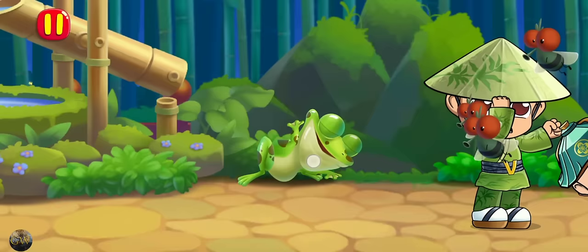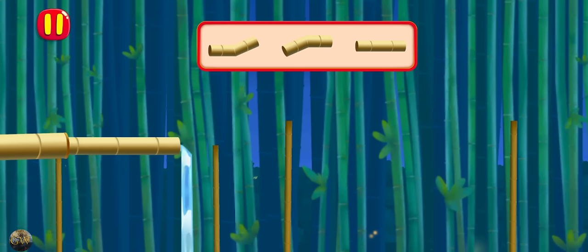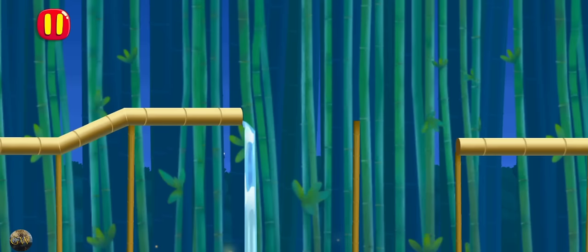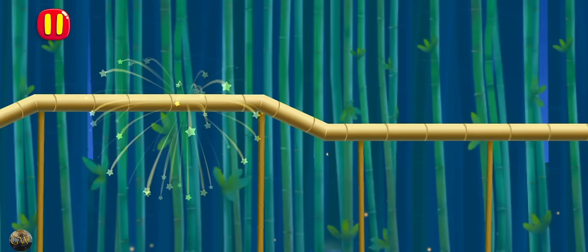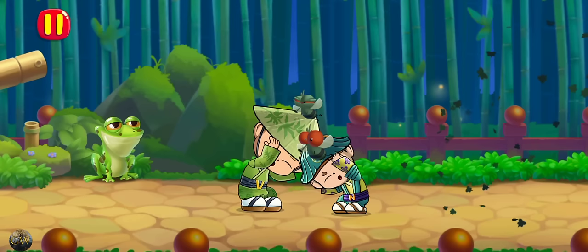It doesn't want to get up! What should we do? We need to channel the water. Connect the two ends of the pipe with bamboo. How to connect these pipes? Water is flowing again. Great! The frog woke up. Press on the flies to eat them. We are saved from the flies.